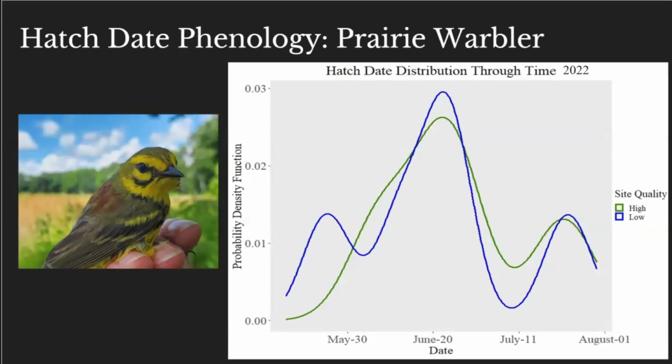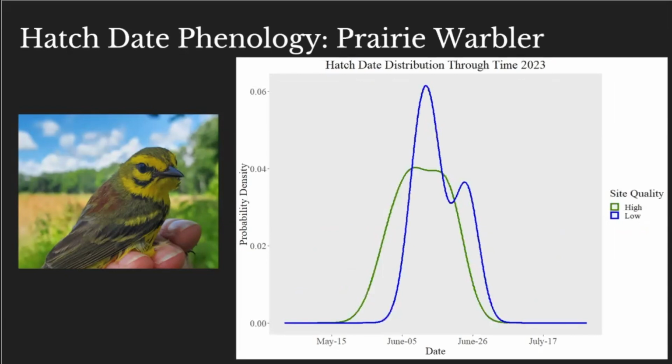For prairie warblers for 2022, they'll try really hard to get that first nest to hatch in the middle of June or so, so that they can get those fledglings out the door and then start migrating. And then for 2023, I had a pretty consistent peak in the middle of June.